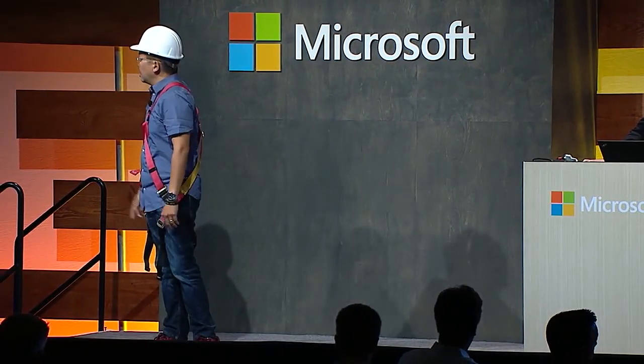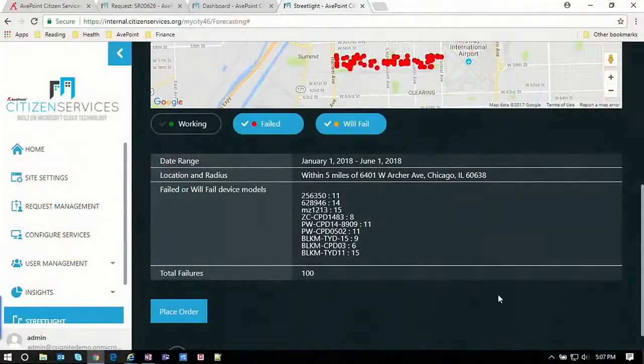And you see that button that says place order? Because of the flexibility of the Microsoft Cloud Platform, we can integrate with existing line of business systems that certainly a lot of government agencies would have. Now, oftentimes when I talk with government leaders and we talk about technologies like IoT, AI, machine learning, it's all like buzzwords. But when we talk about it in this context, this is very meaningful.